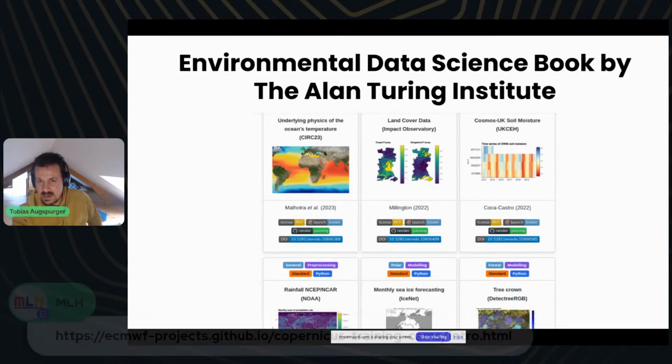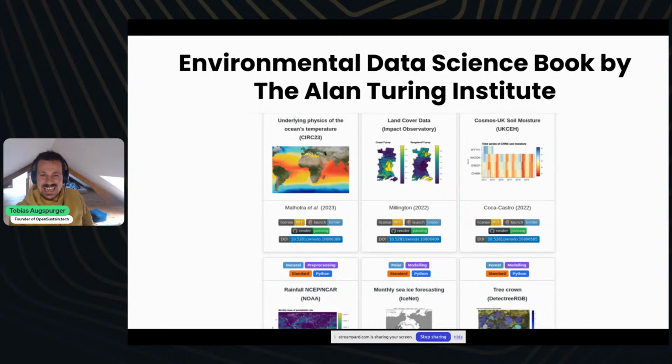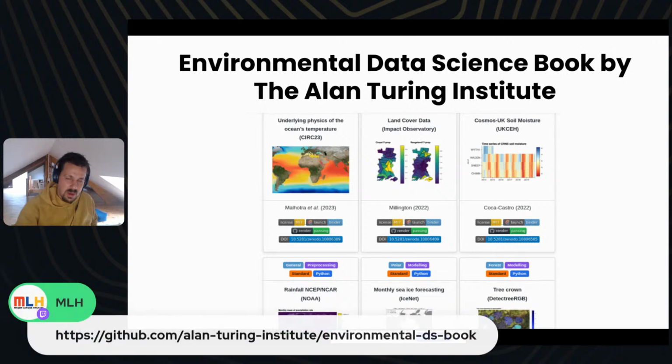If you really want to get into it, then the Environmental Data Science book by the Alan Turing Institute is maybe also a great place to start. You have small tutorials about how to understand the ocean temperature. The coral reefs are dying because the ocean temperature is increasing so much. Or you can understand land cover, or land use, a really important aspect of sustainability. Because if all the land is used by agriculture, then there's no place for nature anymore. You need to understand how land use changes.